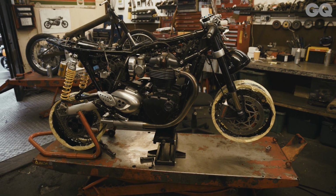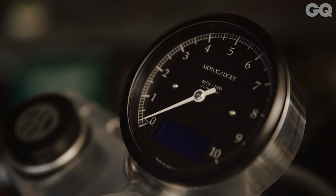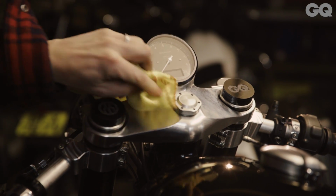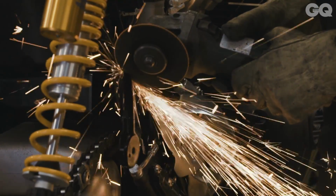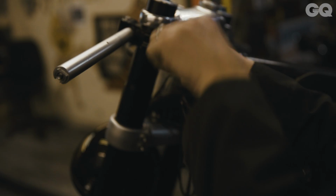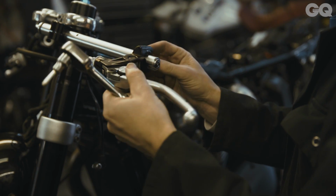So changing where the headlight was mounted, changing the way they had a speedo and a tacho. I wanted one unit integrated to the top deck rather than a separate unit. To make it more integrated, to make it more of a racer type feel to it, I took off the clip-on bars, which are quite comfortable for a café racer. I wanted to make it more racy feel.